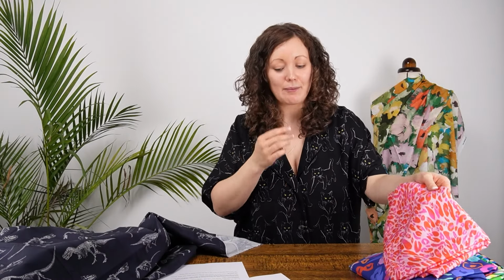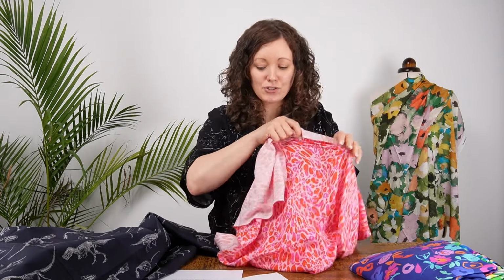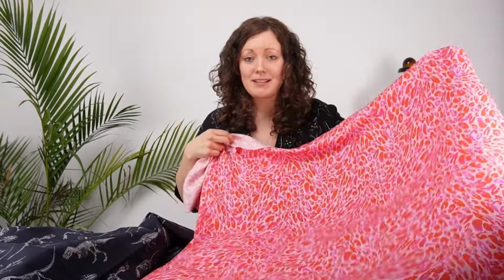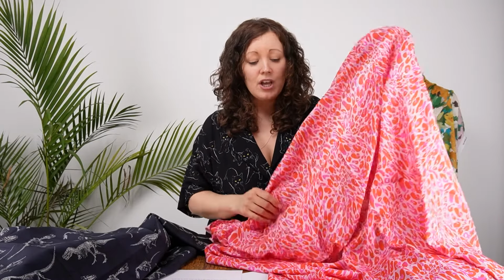The second fabric is this absolutely stunning Viscose Lawn. So Viscose Lawn is a super soft and lightweight fabric. So it's made from 100% viscose, and that's a plain weave, and it has no stretch. So a little bit like a viscose chalet, except this is lighter in weight.